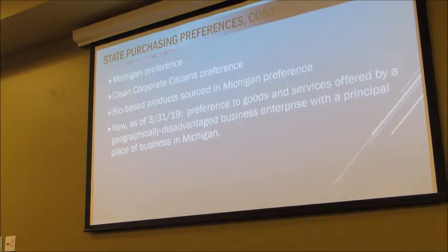The new preference, we all talked about this, some of you came into our office and talked about it. This is a preference given when everything is equal to geographically disadvantaged business enterprises.